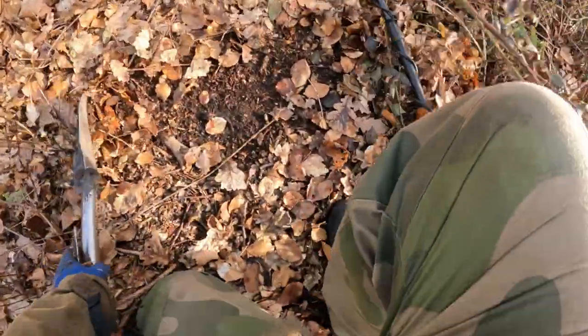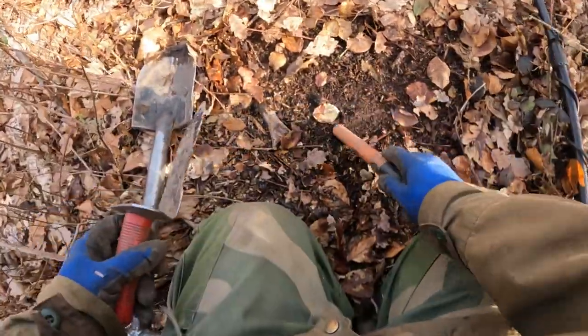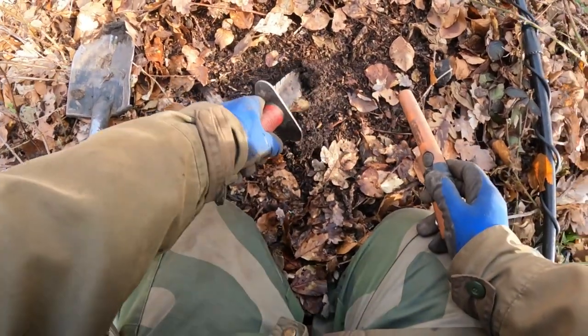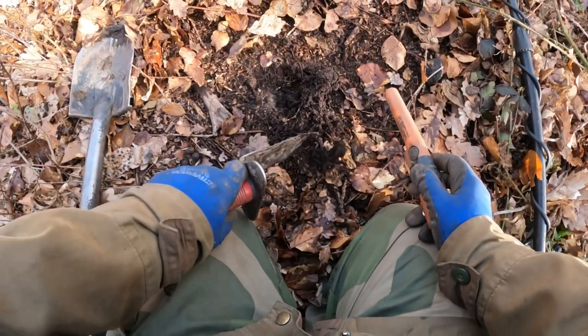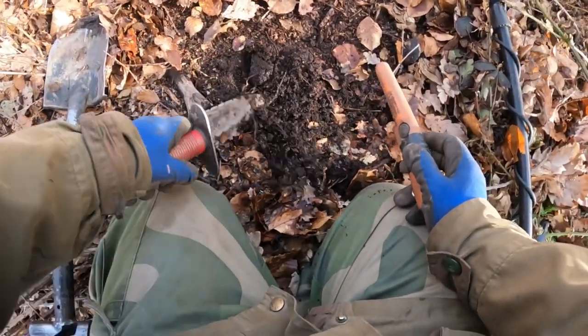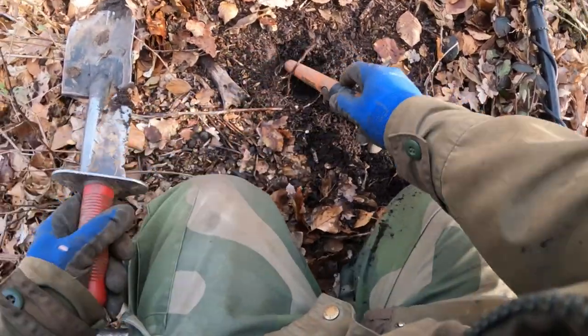Alright, over down here. And use the pinpointer. But that's probably just a tiny little fragment. You can barely hear a thing. Hey. Oop, what is that? Is that a hoot?